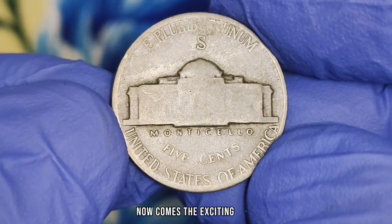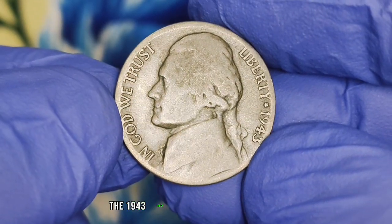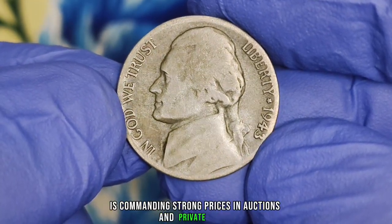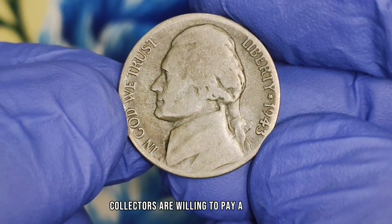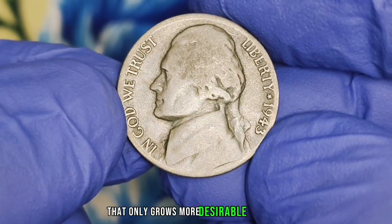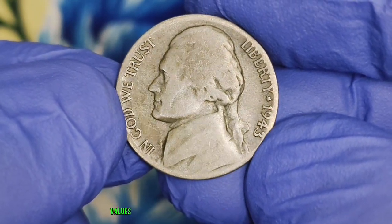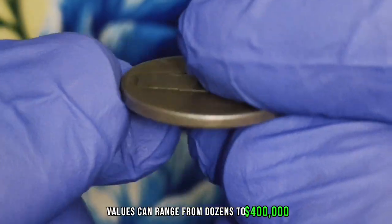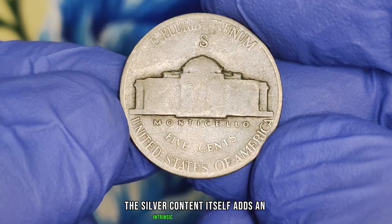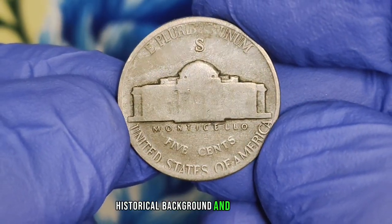Now comes the exciting part, the current market value in dollars. Today, the 1943 large S Jefferson nickel in fine condition is commanding strong prices in auctions and private sales. Collectors are willing to pay a premium for these coins because they know they are securing a piece of history that only grows more desirable with time. Depending on the specific quality, strike, and overall appeal, values can range from dozens to $400,000, and higher grades can even reach into the $600,000. The silver content itself adds an intrinsic layer of worth, but the true value lies in the rarity, historical background, and collector demand.